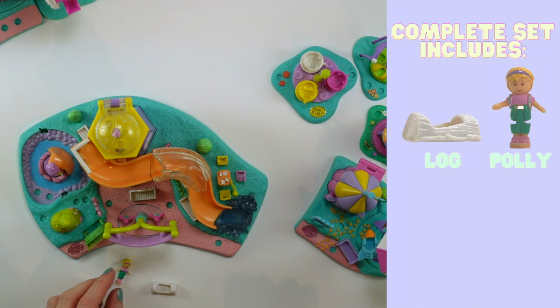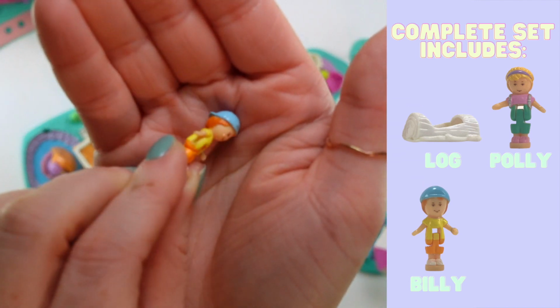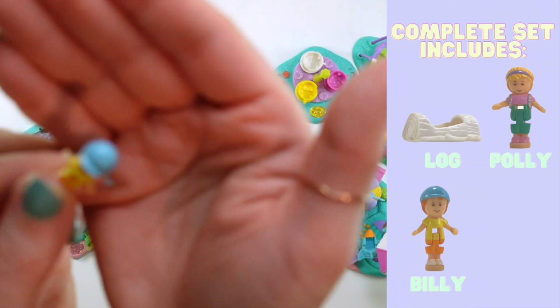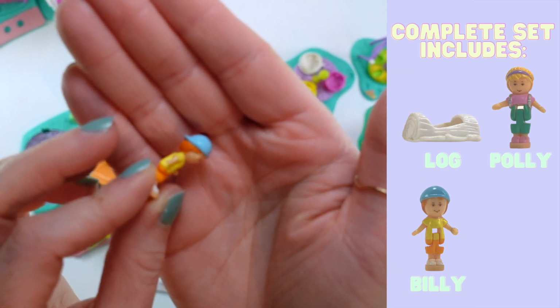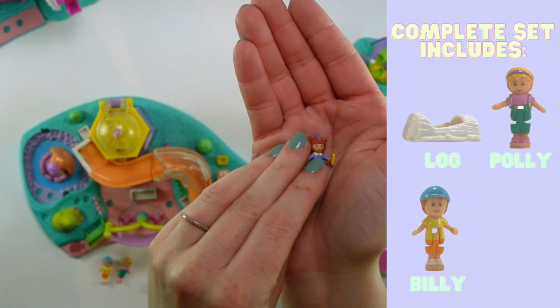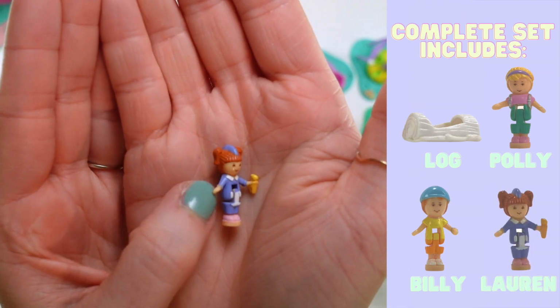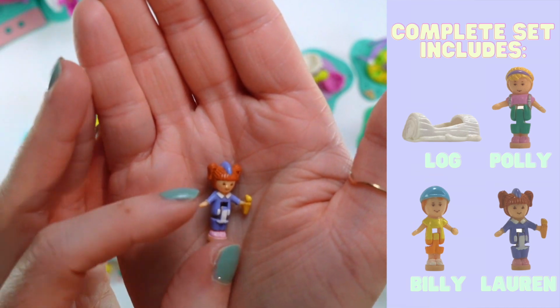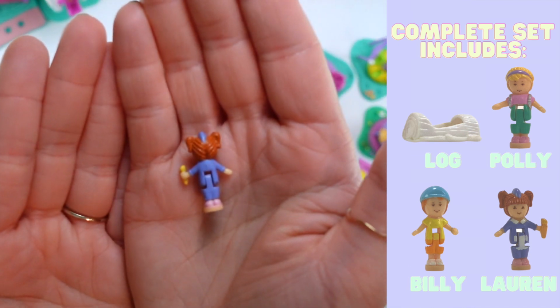Next up is Billy. You just saw Billy there briefly, but he's got a yellow shirt and orange shorts, and he's wearing a blue backwards baseball cap, which is cute and very 90s of him. Here is Lauren. She is dressed up as if she's working at the ice cream stand. So she has a bit of a server outfit on. She's got an ice cream cone in her hand, but she looks like she's ready for work there.